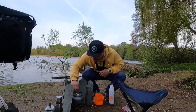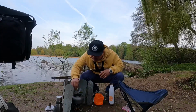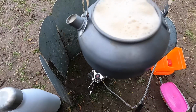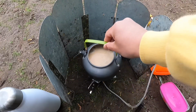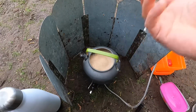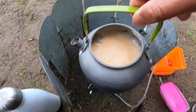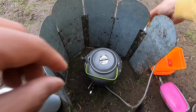Make sure my tea is not boiling too much, otherwise it will go all over the place. Oop. Can you see? It's going to come out. That's the flavor cooking. Yeah, it's ready to serve now. Can close it and then I switch off.